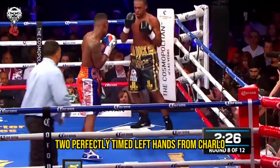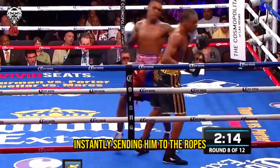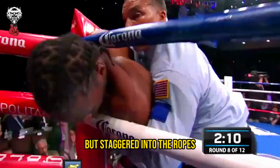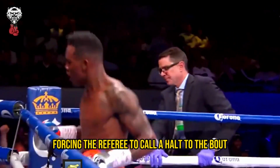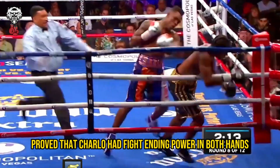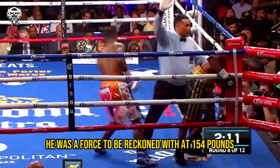In the 8th round, 2 perfectly timed left hands from Charlo crashed against Jackson's temple, instantly sending him to the ropes. Jackson, still dazed, attempted to rise but staggered into the ropes, forcing the referee to call a halt to the bout. The emphatic knockout once again proved that Charlo had fight-ending power in both hands. He was a force to be reckoned with at 154 pounds.